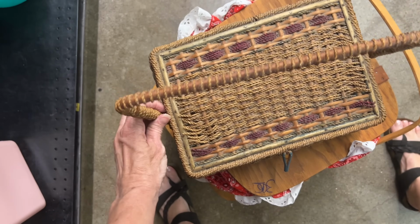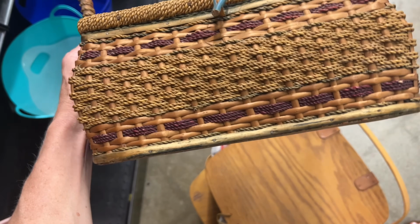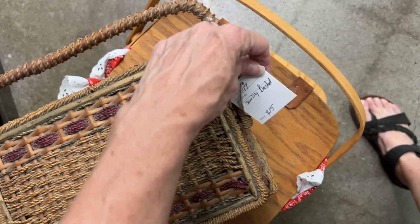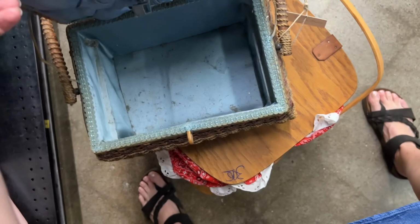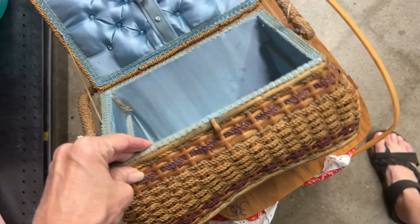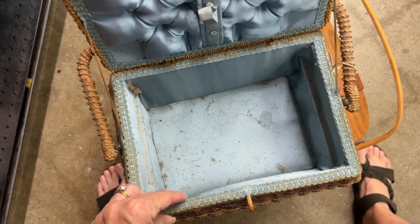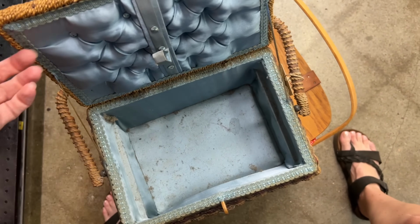I noticed in Abigail's videos, she has lots of sewing baskets. This looks like it's $2.95. It was at the Picker Nose for $15. Doesn't have the insert. Oh, that part's pretty. This looks dusty, really. There's maybe one.